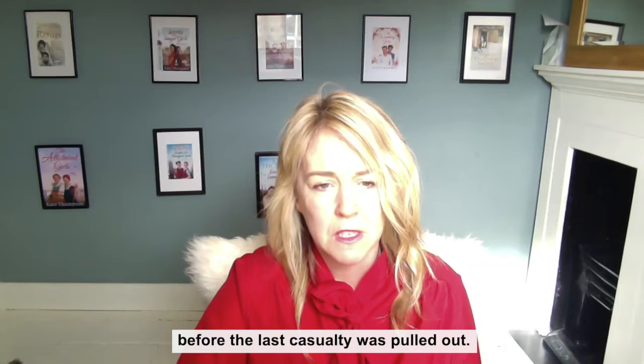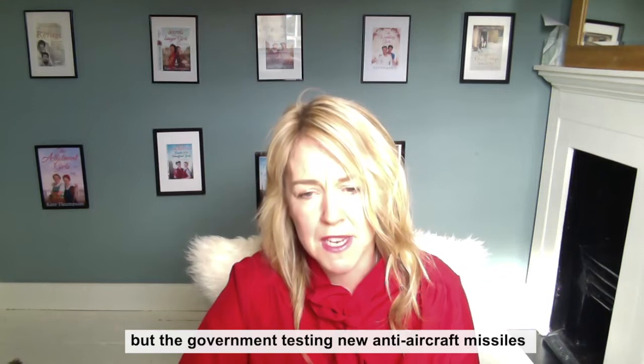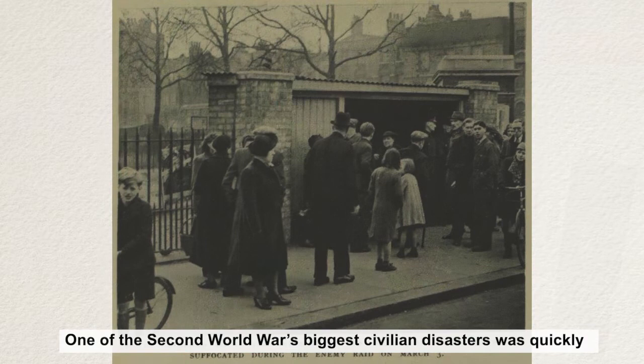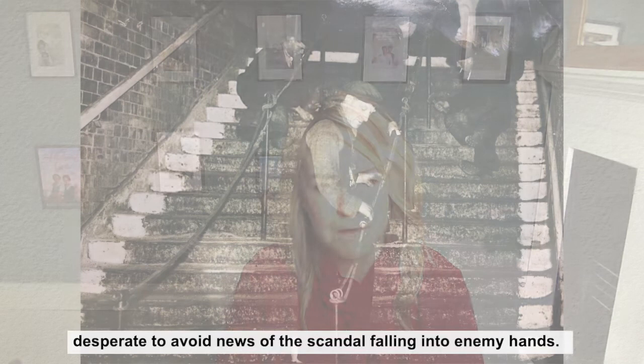Authorities moved quickly, washing down the steps and ordering those that witnessed it to say nothing. The fearful explosion people had heard hadn't even been enemy bombs, but the government testing new anti-aircraft missiles from a recently installed Z battery in nearby Victoria Park. One of the Second World War's biggest civilian disasters was quickly hushed up under the Official Secrets Act by a wartime government desperate to avoid news of the scandal falling into enemy hands. But of course, the enforced silence just compounded the survivors' feelings of guilt.